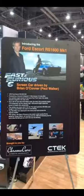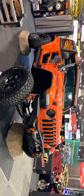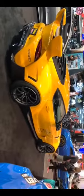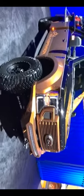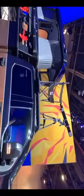Another one of Paul's cars. 2020 F-350 Overland. Of course, he's got to have the BDS suspension. Overland truck, check this out. Go stargazing in the night, yeah.